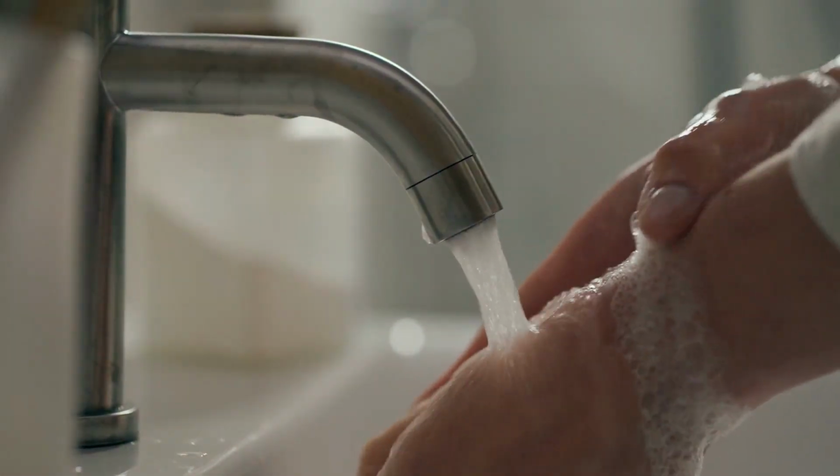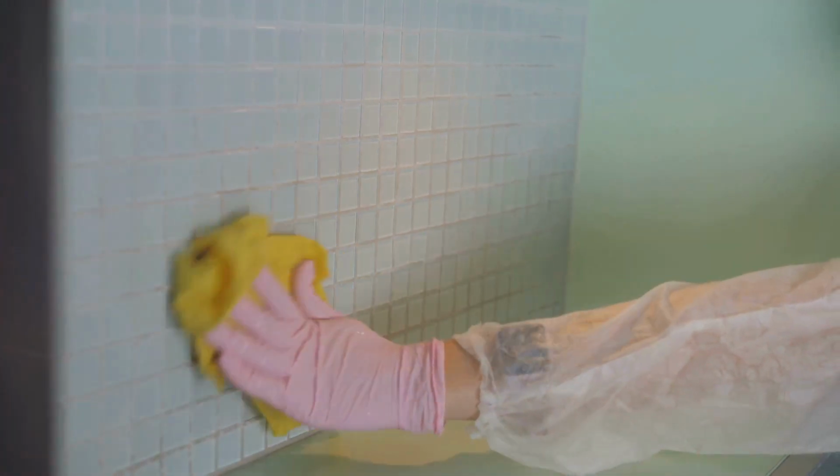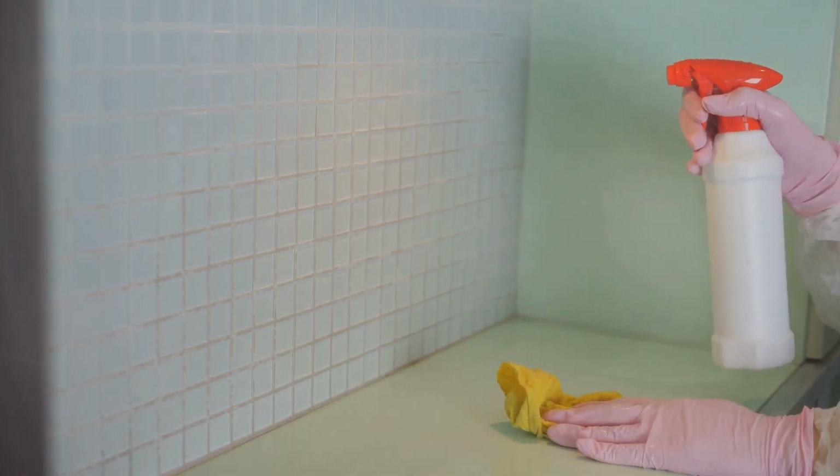In a pinch, creativity is key. Ever thought about repurposing a spray bottle as a makeshift shower or using ash as a dish cleaner? Remember, cleanliness is next to godliness, and it's also key to survival.